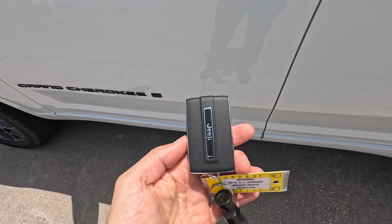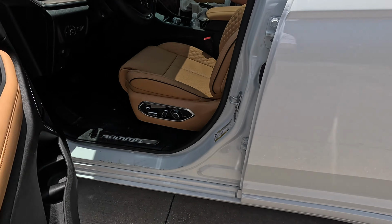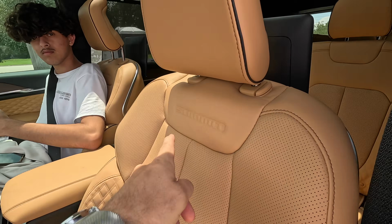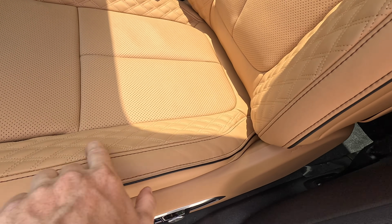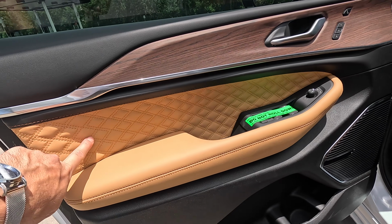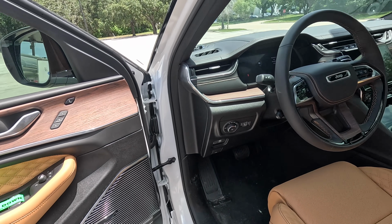The key fob to the Jeep Grand Cherokee L Summit. 14-way power seat adjustment, heated, ventilated massage seats, memory for the driver and passenger. Summit is embossed. You get the perforated Nappa leather, and the quilted leather comes into play with the contrast stitch, the piping, and the quilted comes into the door card as well. So I like what they're doing there. We do have the upgraded 19 speakers through McIntosh.